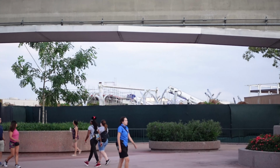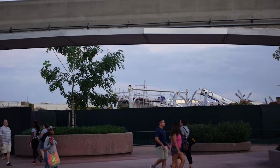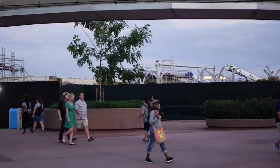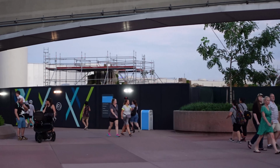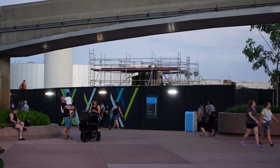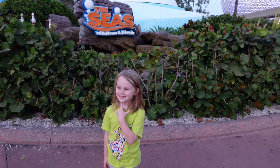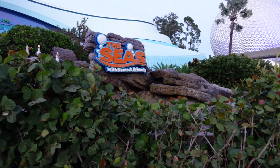All right, so right above, you can see some of the finishing rock work. Those are probably gonna be pipes that the water will come out. And then another vertical structure over here, another rock face it looks like. And this is by the Nemo Pavilion. We made it to The Seas with Nemo and Friends.